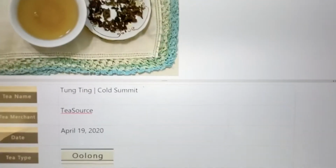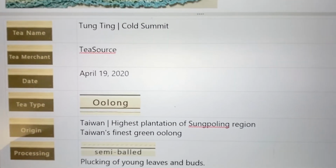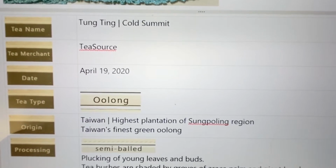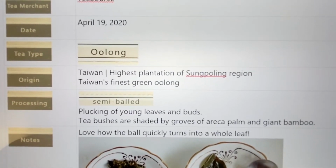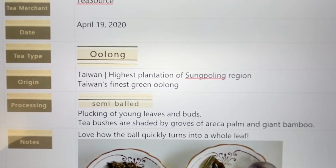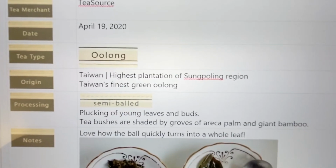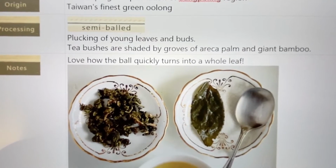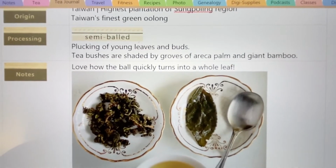So I got this particular one from Tea Source. The date of my first tasting was April 19th, 2020 when I made these notes. I'm going back trying to catch up since I'm just beginning doing videos. This is an oolong. It's from Taiwan, the highest plantation of the Sungpoling region. It's Taiwan's finest green tea. It's semi-ball and plucking of young leaves and buds. And the tea bushes are shaded by groves of areca palm and giant bamboo.